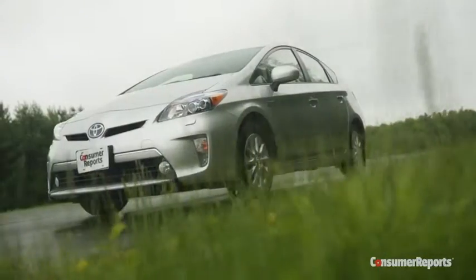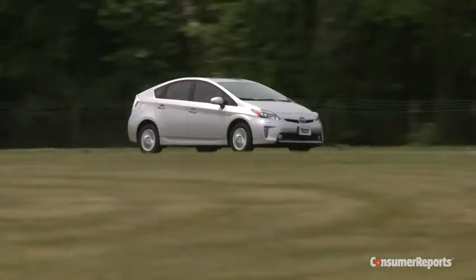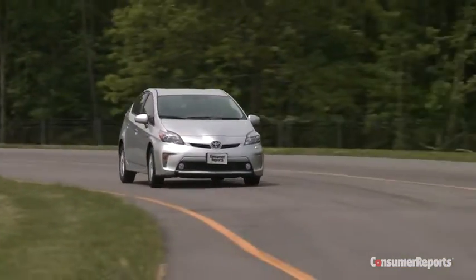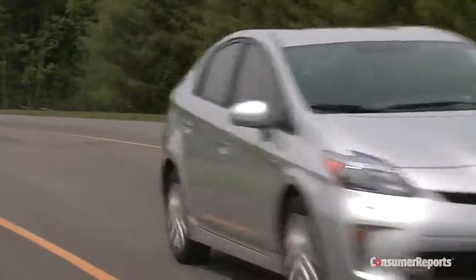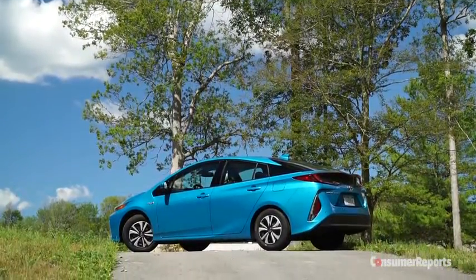You'd think that creating a plug-in version of the Toyota Prius hybrid would be pretty easy. After all, Toyota knew that they had to improve on their previous Prius plug-in. It could only go about 12 miles on a charge, and the engine would frequently turn on even when it was supposed to run on electric only. But this Prius Prime isn't exactly a regular Prius with more battery capacity.